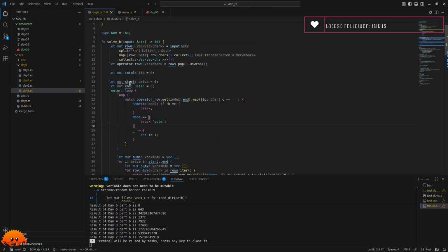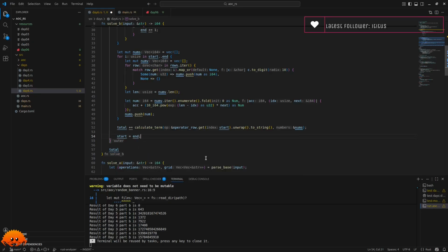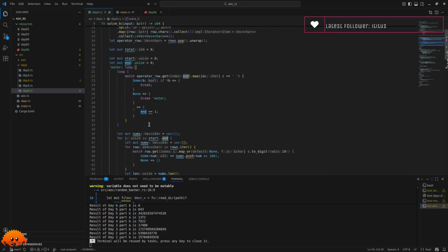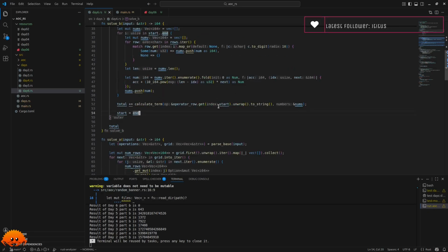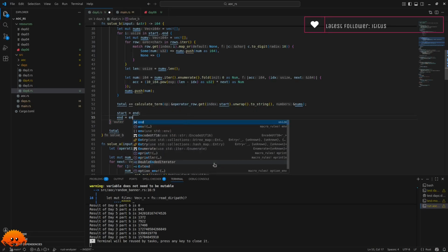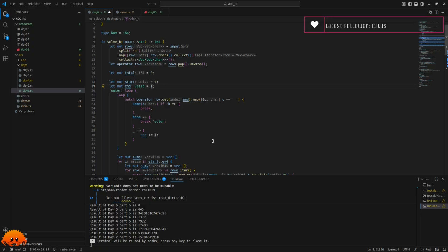Okay, so then we have to update start and end. Start becomes end. Done. Now we have to say end becomes end plus 1. And we also have to use end 1 here. So if this map doesn't work, that means we come in none. That means the operator row was empty. We cannot break then, though.